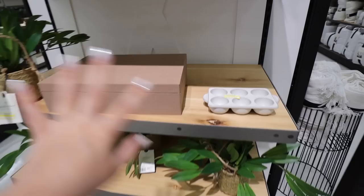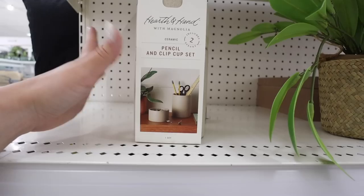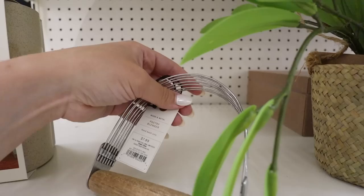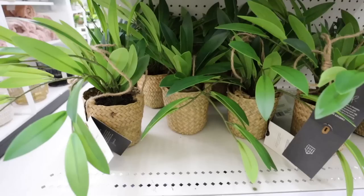This pencil and clip cup set is perfect for a desk. You could also use it for other things other than a desk organizer. This is 30% off. It was $15 and now it is $10. And then this little pastry blender is also on clearance. This was $7.99 and now it is $3.99. Just finding so many of these hanging plants though, so if you've ever wanted one of these, now's the time.